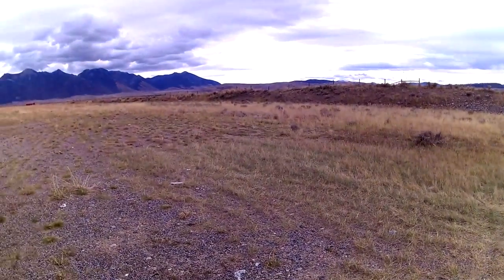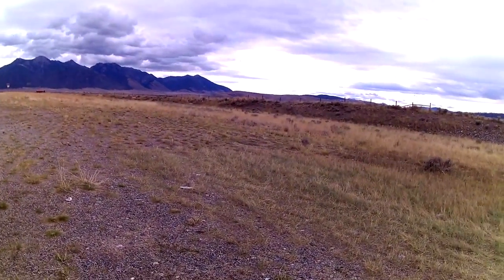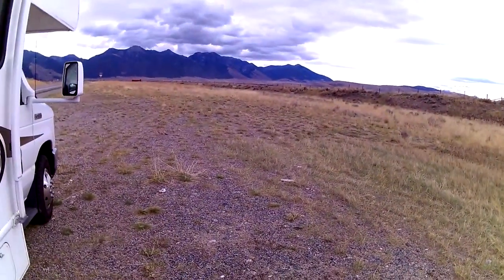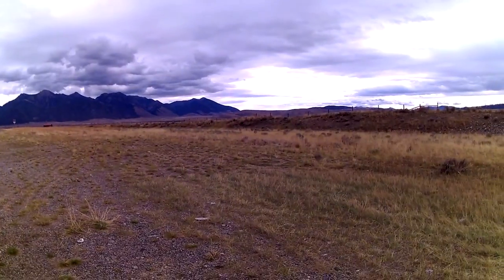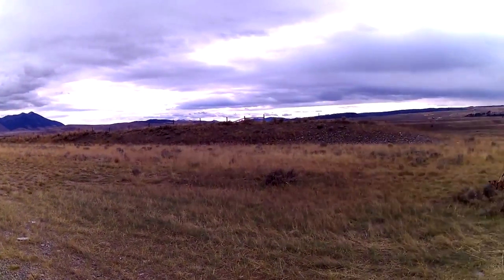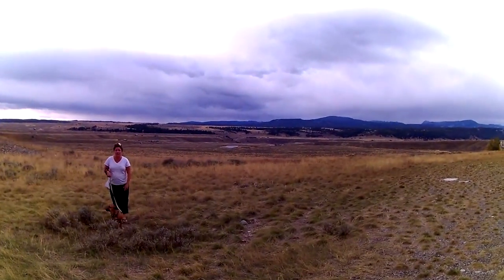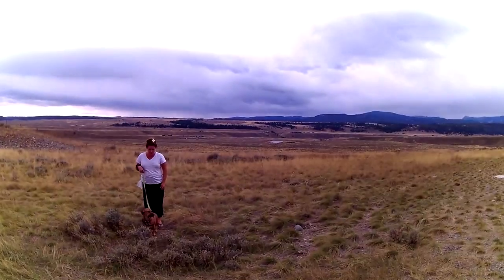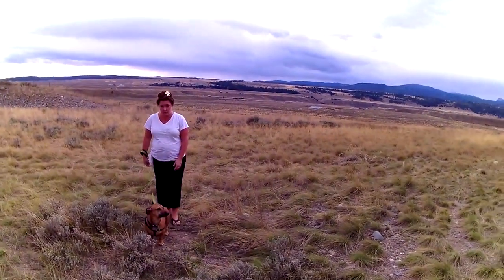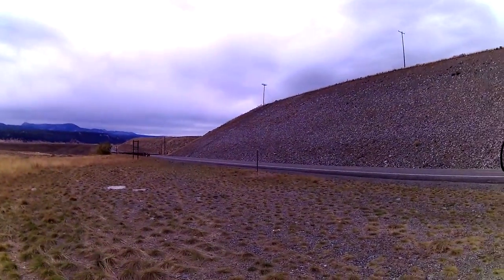We are on our way to Yellowstone. And Donovan needed a potty break. No, I didn't. But it turns out he's just standing here smelling the breeze. Okay. And we are in the middle of nowhere.